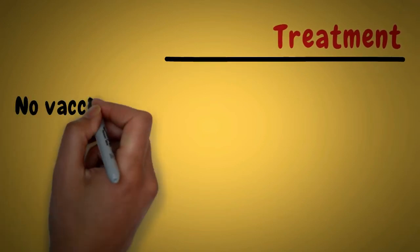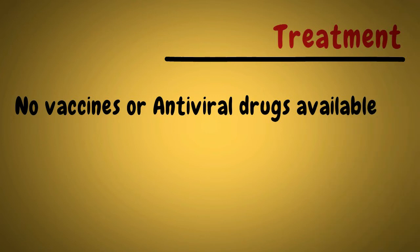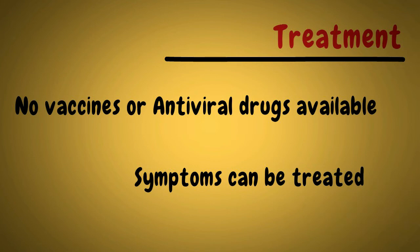This can get us worried, and we'll be wondering what is the treatment for this viral infection. At the moment, there are no vaccines or antiviral drugs available, but don't fear, the symptoms can be treated.